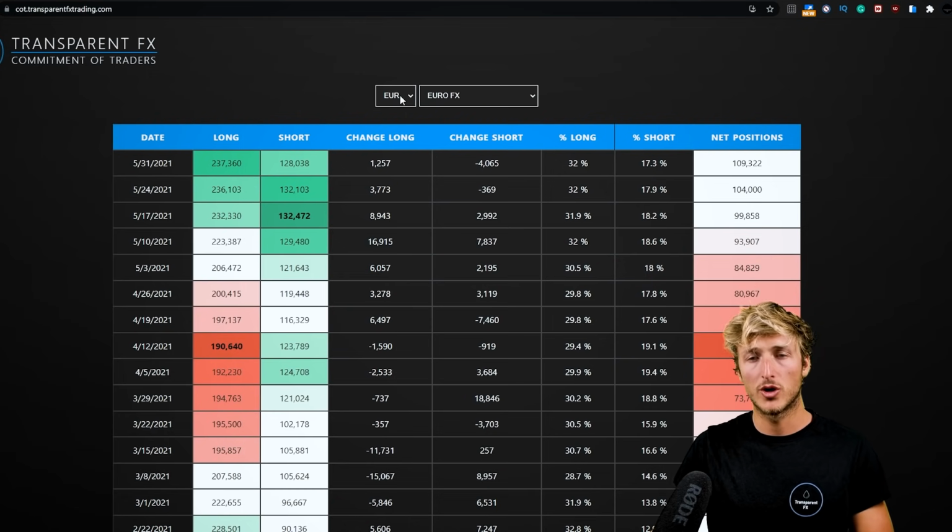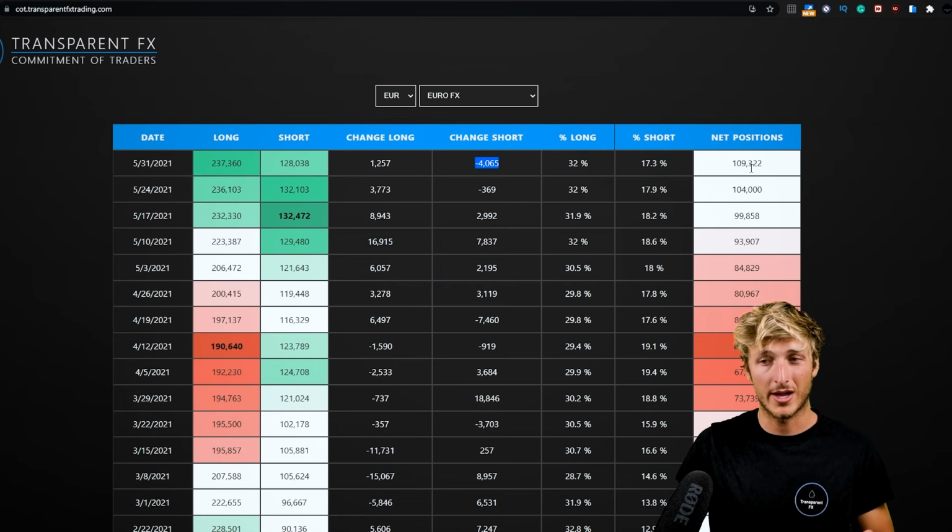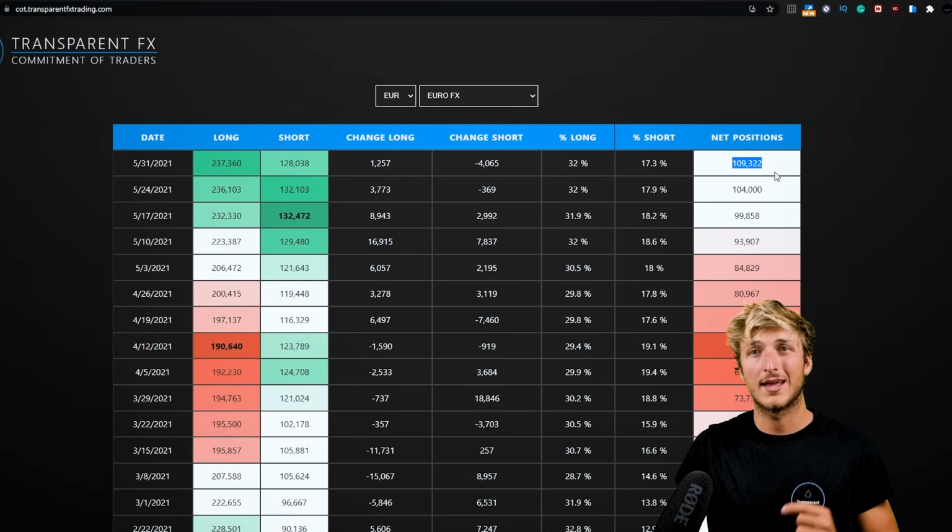Now, here in the euro, we can see that with the last report, hedge funds have added 1.2k long positions and closed 4k short positions. So they're adding longs, decreasing shorts, and at the same time, we can see that they actually have been increasing the net positions for quite some time. In fact, we went from having 66k net positions all the way up to having 109k net positions. So the euro is actually getting quite strong.